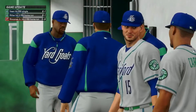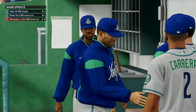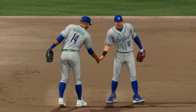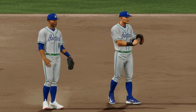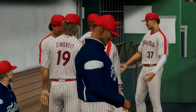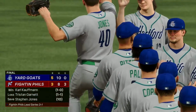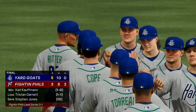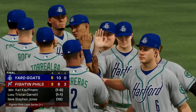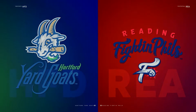Ultimately, it would take extra innings, but the Hartford Yard Goats would come away victorious in this one. Unfortunately, it won't be a win in the stat column for Chase Dollander, but a really, really good outing for sure from our ace pitcher at the AA level.